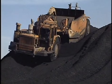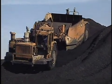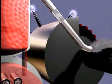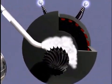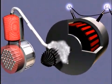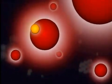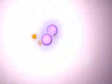But instead of burning coal or natural gas to produce steam, in our reactors, water is heated by the energy released from splitting natural uranium atoms, turning ordinary water into steam. The steam spins a turbine. The turbine then drives the generator, which produces electricity. The key to the nuclear reaction is unlocking the heat energy in atoms of uranium.